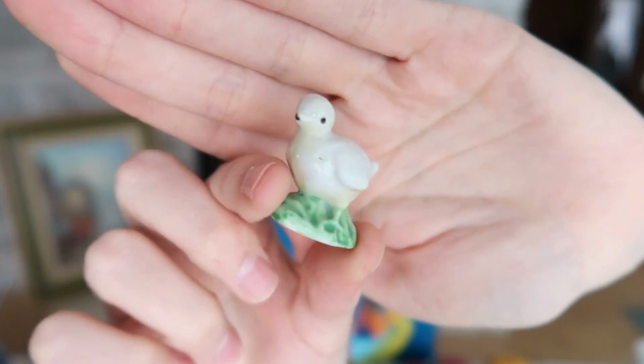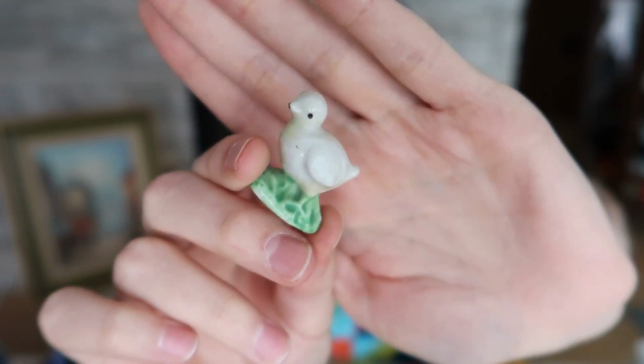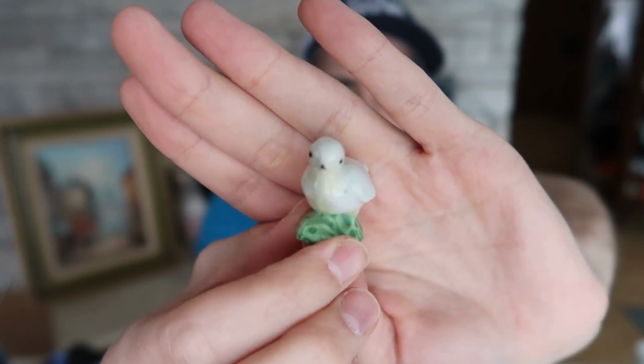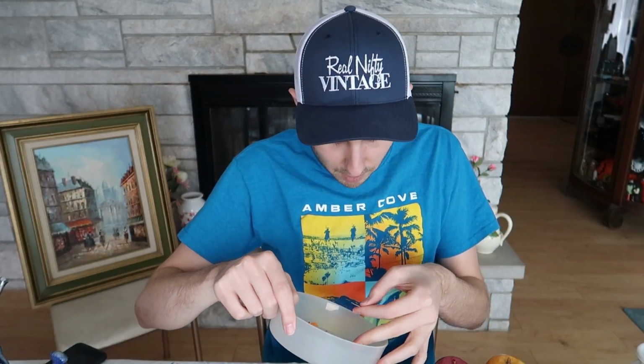Okay, I know some of you are gonna want this. The first one that messages down below, I'll go by the time stamps. $12 free shipping. Perfect for Easter and spring. Little chickie chick right there. And it is marked Japan on the bottom. Very cute. I'll set that off to the side, and if it doesn't sell, I'll put it in my window. It's fine. Oh, there's a little sticker. What's that from? Oh, that's nothing.